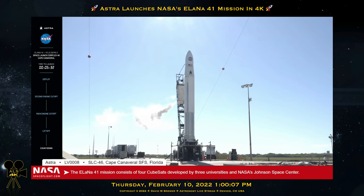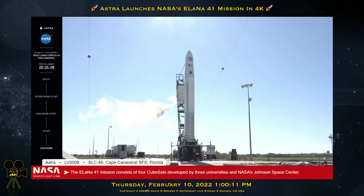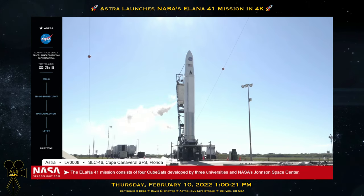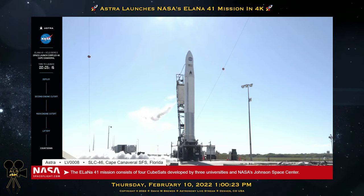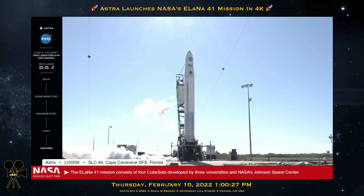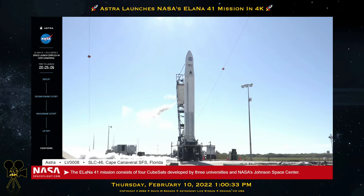These are being launched on the ELaNa 41 mission, which is selected through NASA's CubeSat Launch Initiative and provided under a Venture Class Launch Services Demonstration 2 contract, which provides dedicated launch capabilities for smaller launch payloads awarded by NASA's Launch Services Program. So we are very thankful to our partners at NASA for providing us the opportunity to complete this mission for our four CubeSat payloads.